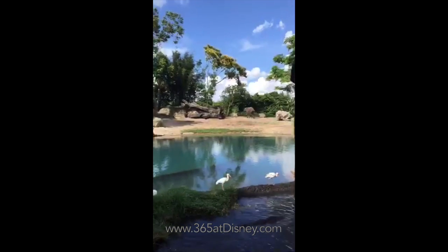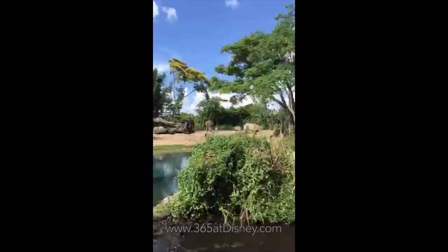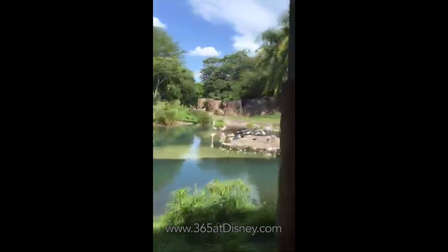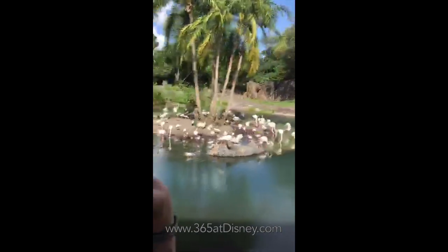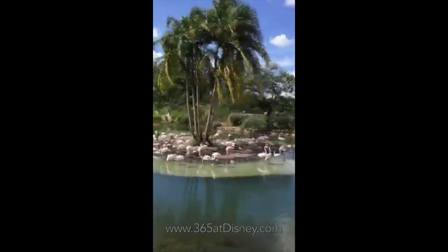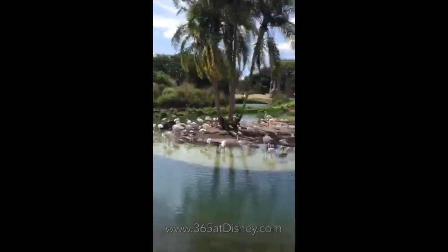If y'all keep looking to your left as we go, you're going to see some greater flamingos. They are the palest pink of all the flamingo species. Flamingos are actually born gray, and it takes about a year of eating brine shrimp and other sea creatures for them to get their pinkish tint. A group of flamingos is actually called a flamboyance.